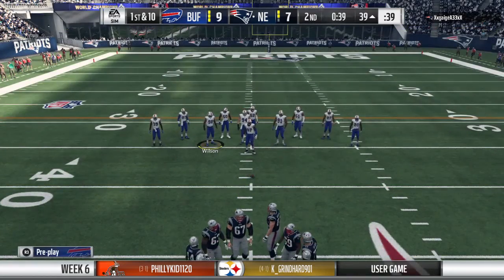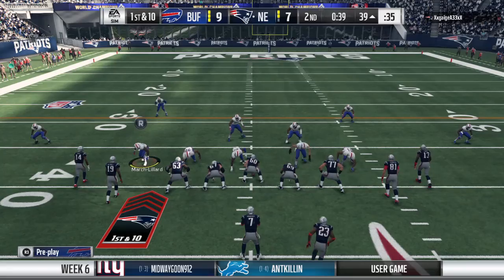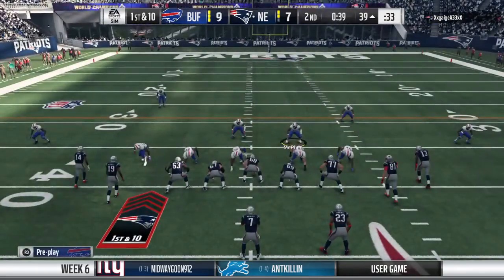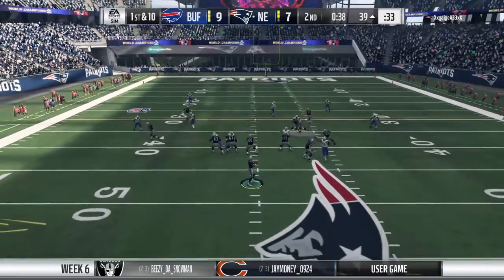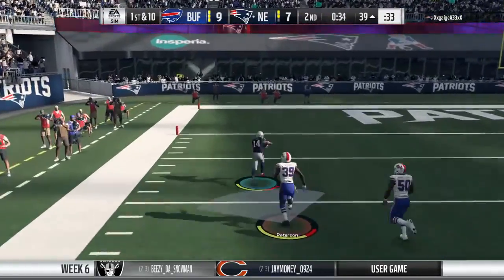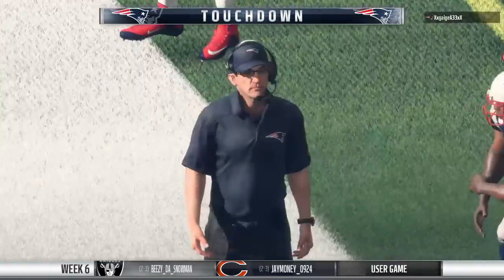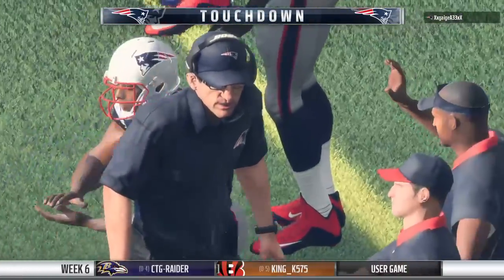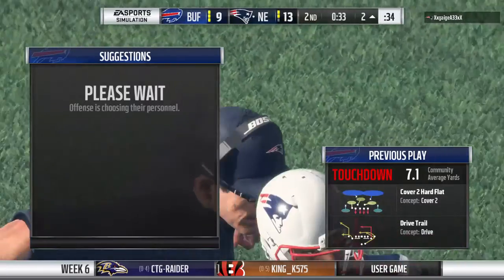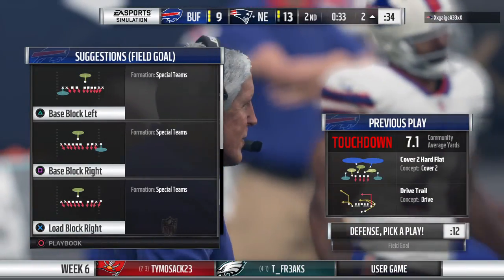So the offense lining up 1st and 10. From the gun, Vasquez. It's caught left side by Cooks. And all the way in. Touchdown, New England. Brandon Cooks. His 2nd touchdown of the game, his 3rd on the year. And the Pats able to cash in for 6.